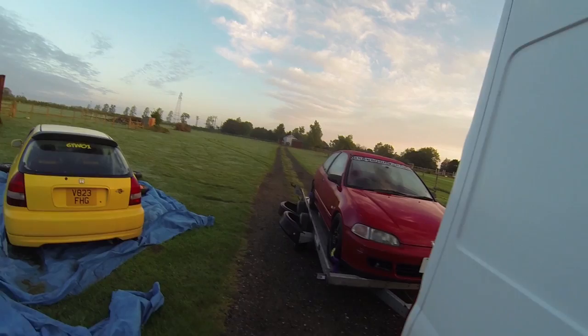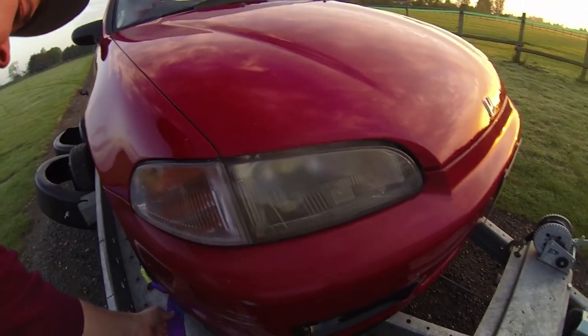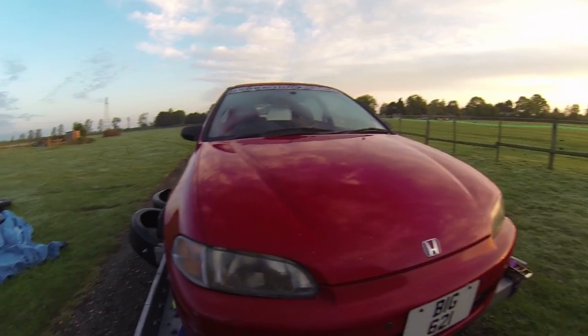My car's still in the garage, not even on the trailer yet. I thought it would be a good idea to load it up today in case it rained. I don't know if it rained, so I don't know if that was a good idea or not. Fuck, I just can't be bothered. I literally cannot be bothered. It's a car on a trailer. Hopefully it's strapped up safe and sound. It's tight. Oh, that is not tight at all. Fuck's sake.